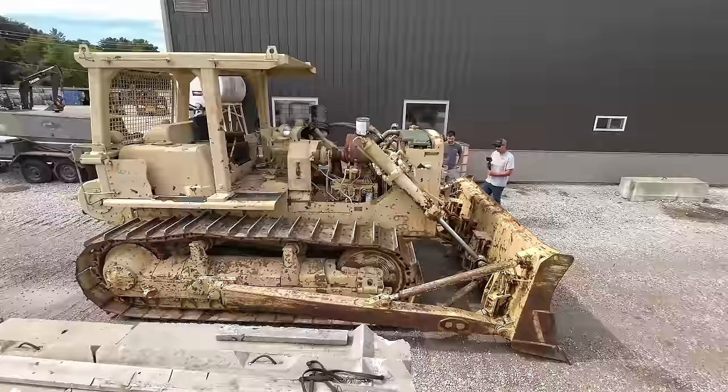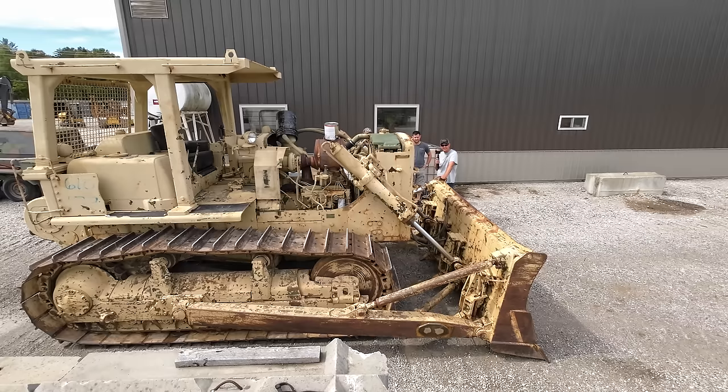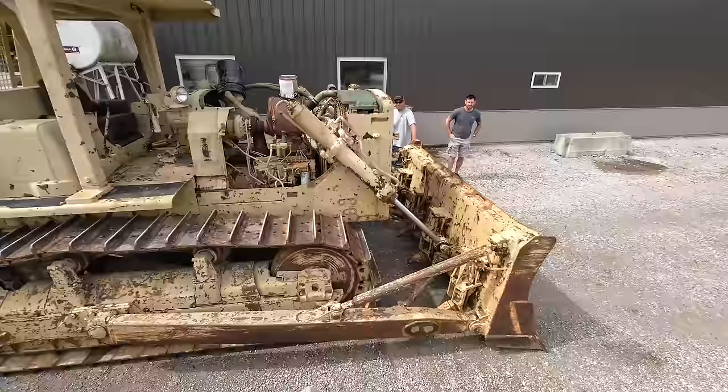You gonna paint it green or yellow? It's your dozer, not my dozer. Oh, I like the blade ripper. I don't think I've ever seen one of those. That's sweet. That is really cool.